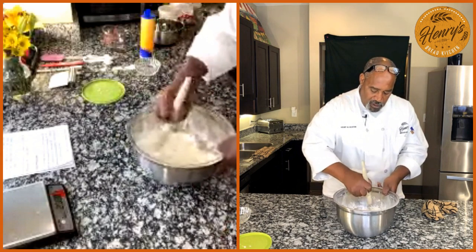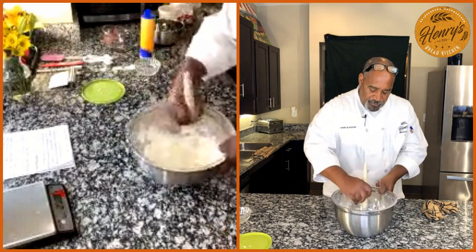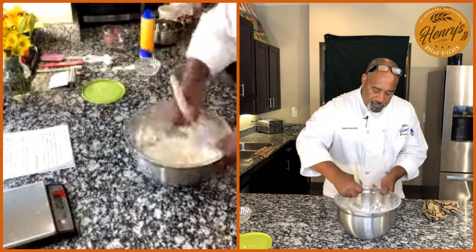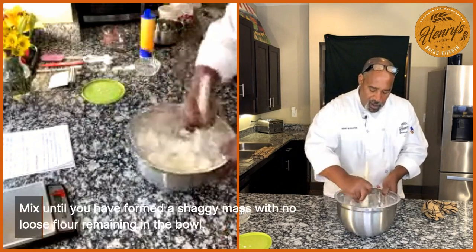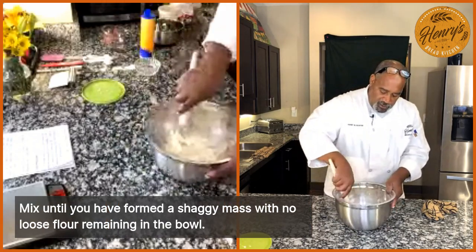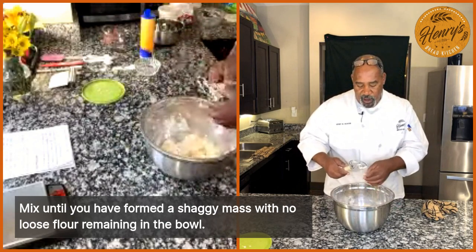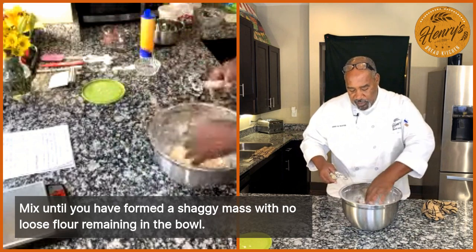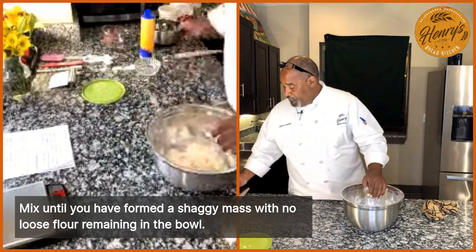Now pretty soon, it's going to be too much for this whisk to handle. That's when we get our hands dirty. And this is not so bad. This makes 3 baguettes. And remember, we're making these for our domestic ovens. Commercial ovens are a lot bigger. Your baguettes will be a lot bigger. But this is what we got.